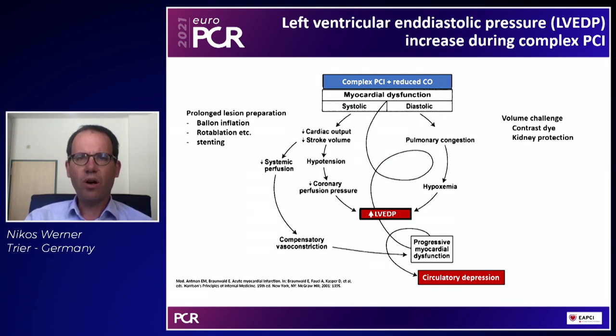And in all these complex procedures, we have a prolonged lesion preparation, for example, due to repeated balloon inflations. We have rotational atherectomy or any other kind of lesion preparation. And these aggravate this situation, and we come more and more to a situation where the LVEDP increases. We come to a situation with progressive myocardial dysfunction and maybe circulatory depression. This is also aggravated by longer procedure time, so you use more contrast dye and maybe more volume as well.